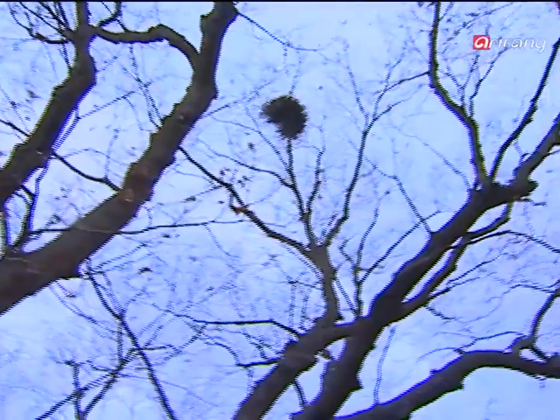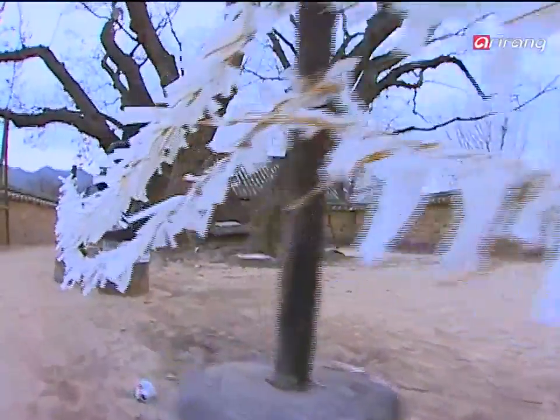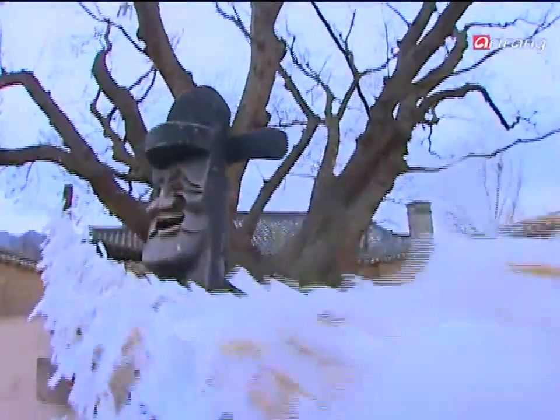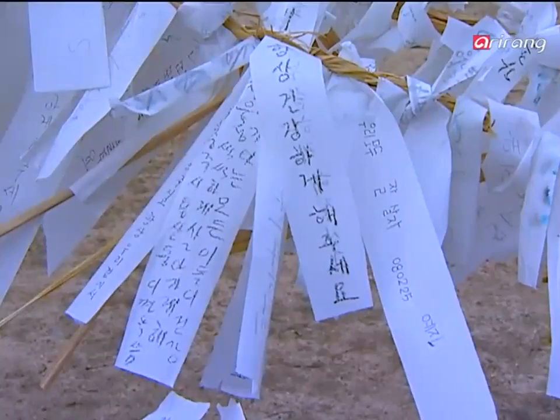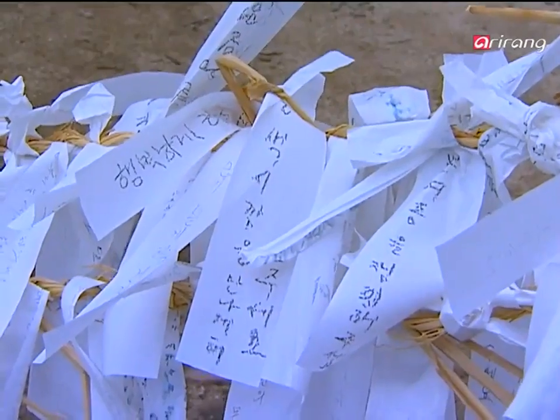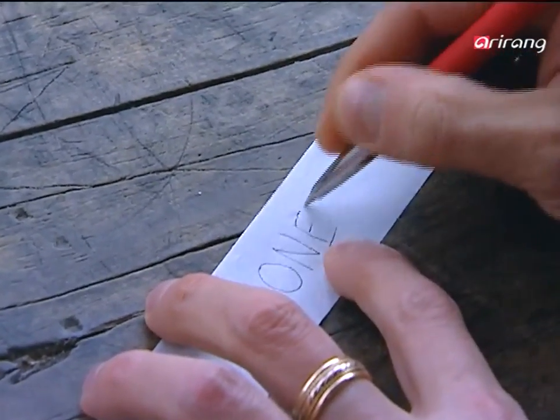This Zelkova tree is more than 6 centuries old. Protecting it is the duty of all the village residents. I saw many pieces of paper hanging on a rope around the tree. According to popular belief, the tree grants wishes written on paper and attached to the rope. I also wrote down my wish.